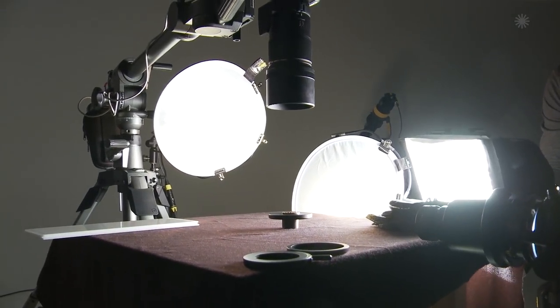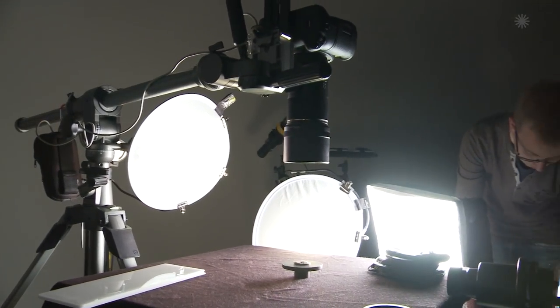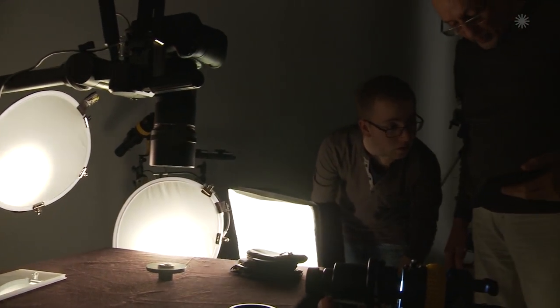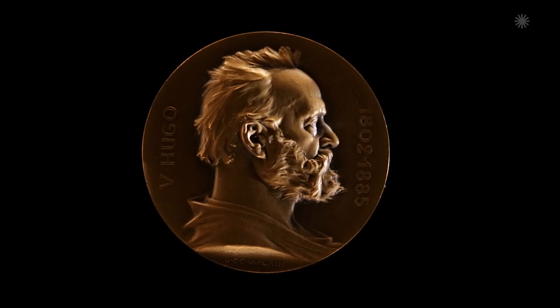I use also one small soft box. This was for the hair and the back. And you can see the transition from the neck is very nice and very precise and shows the three-dimensionality.